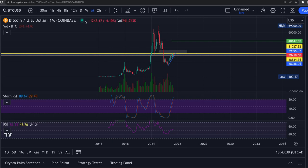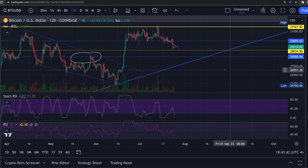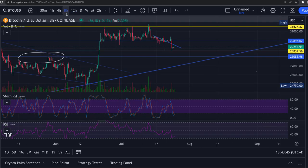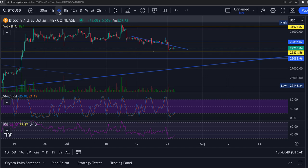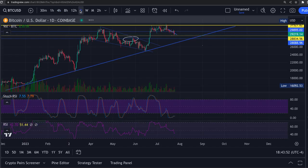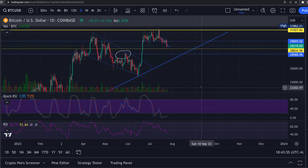Okay, we got that monthly still heading up. We got the 12-hour at the bottom reset. We got the 8-hour down at the bottom. All these are lining up perfect, and a 4 at the bottom. So the only way I see it really pushing down there is tomorrow with the volatility. We could get a quick wick down here and then fire up.